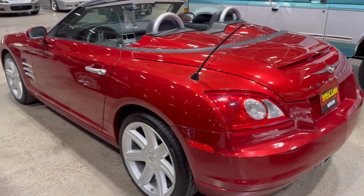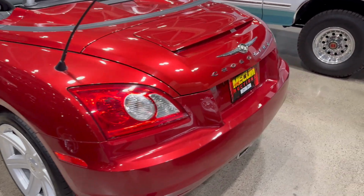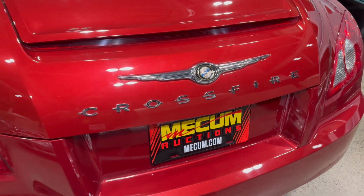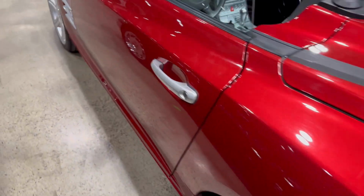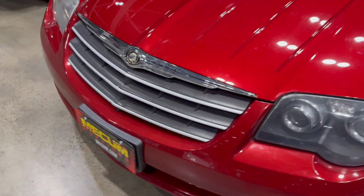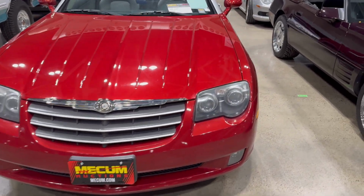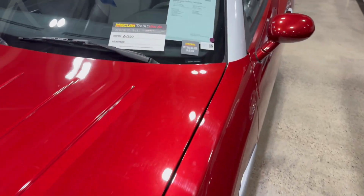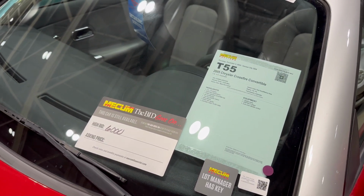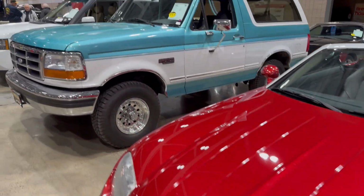Chrysler Crossfire, those were kind of a unique little car. They haven't caught on with a heck of a following yet, but they were a unique and pretty sporty, cool looking little car. This one's still available, only bid to $6,000. But that's the one thing people don't realize. It doesn't take a fortune to come to some of these auctions and have a good time.